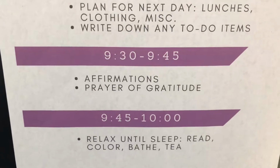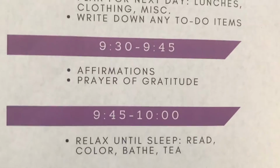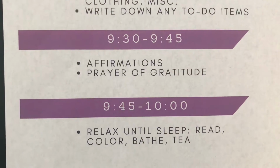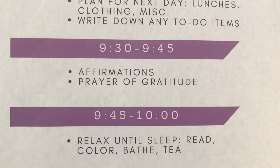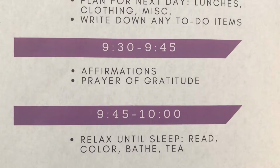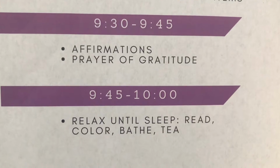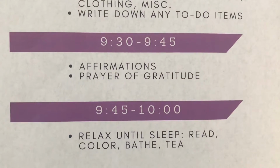Now the next section is affirmations and prayer of gratitude. So affirmations kind of get a bad rap sometimes because people think of them as a little woo. But Scripture tells us to meditate on Scripture. Jesus and the Bible stress the point that we need to pay attention to what is going into our minds. And so that means we need to be intentional about what's going in our minds.